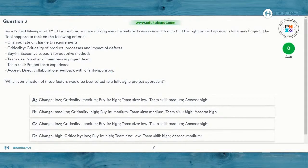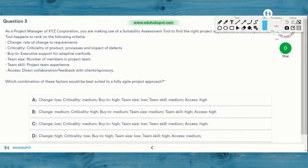Okay, let me pick my pointer and also make it full screen for you. Yeah, so it's already full screen. Let's see what exactly the question talks about.